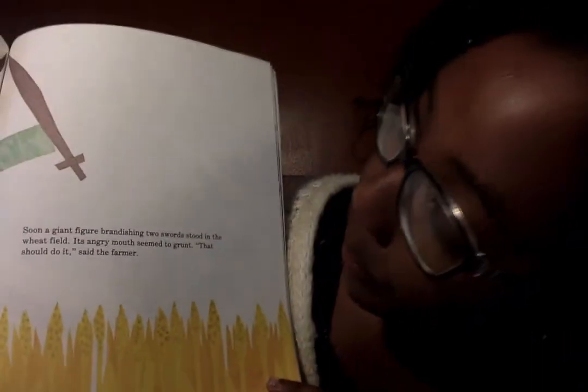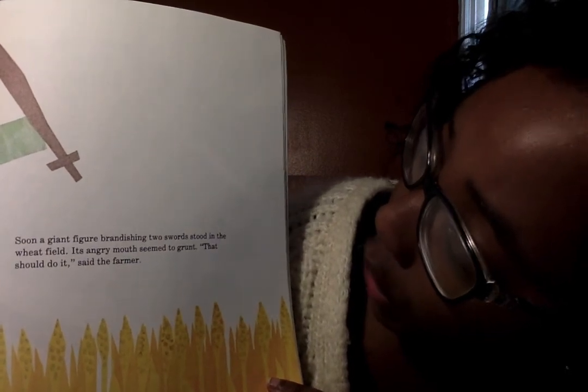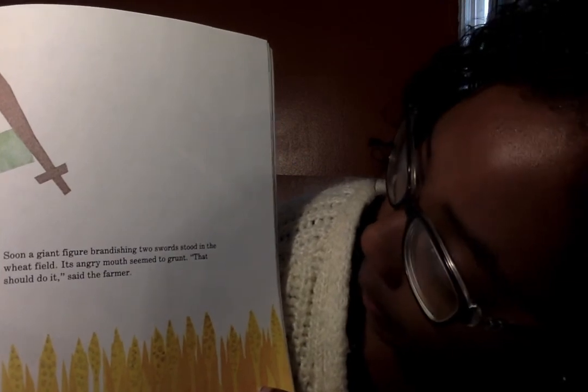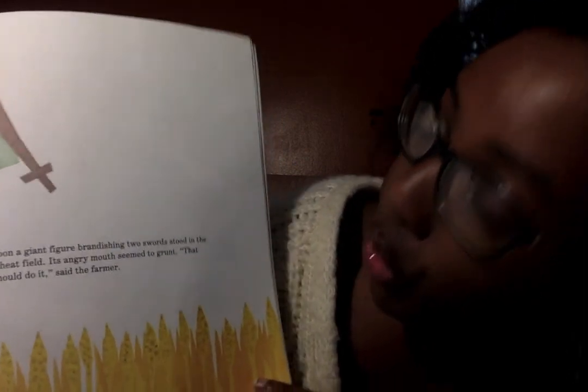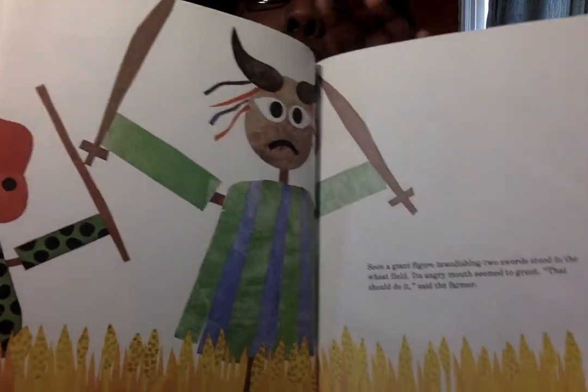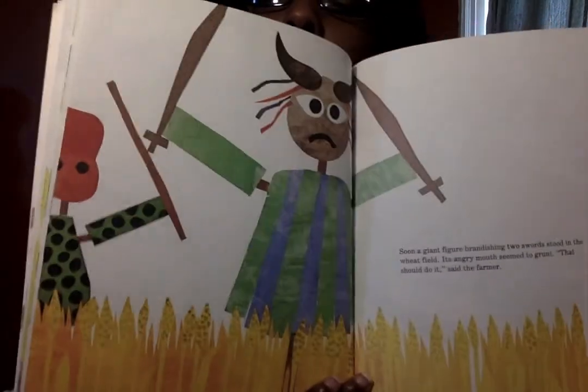Soon a giant figure brandishing two swords stood in the wheat field. Its angry mouth seemed to grunt. That should do it, the farmer said. So he has two swords. And look, he looks very sad. Okay, let's go to the next page.